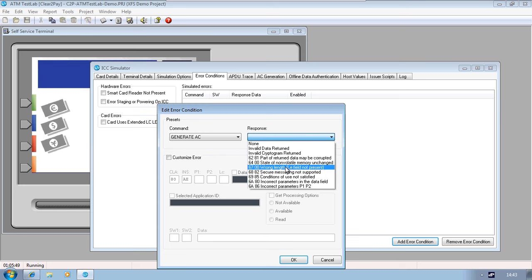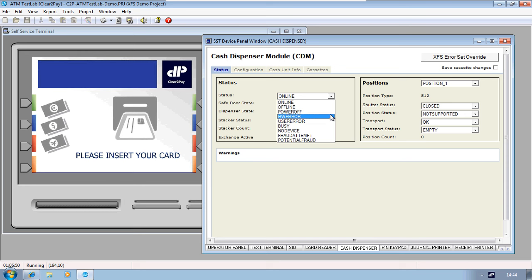At the bottom of this window here, we see all of the different ATM devices that are being simulated. What this allows us to do is to create hardware errors on our virtual hardware devices. So for example, with the cash dispenser, I can set it to HW error status. So when the ATM software tries to dispense cash, the dispense will fail, and the cash dispenser will return its status as HW error, and then we can test that your ATM software can cope with that.